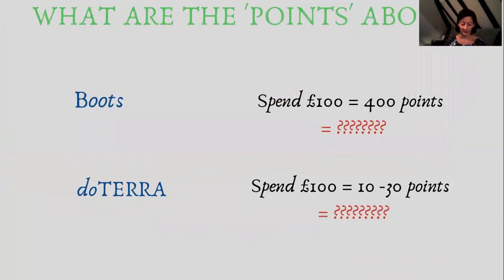Okay. So now let's talk about what these points are about. So you've heard me talk about points, that you earn points if you set up a monthly order. And basically it's very similar to the idea of points if you've shopped at Boots, because you have your Advantage card. And you know that with your Advantage card, or you might not, every £1 that you spend at Boots, you get 4 points back. So we're going to compare it with £100. So you're going to get 400 points back with Boots.